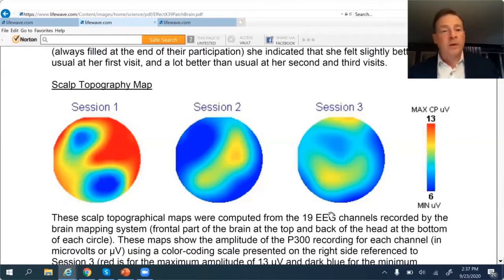Now, what are you really looking at here when you see these changes in colors? It simply means that the brain is going down into a more relaxed state, and the different regions of the brain are now communicating better. When the different regions of your brain are communicating better, you are in a better state of health. You're more calm, more relaxed, and when you're under less stress, you're going to have better health. Okay, so that's what we're looking at here.